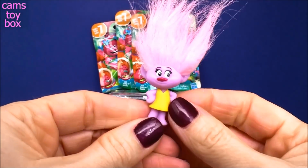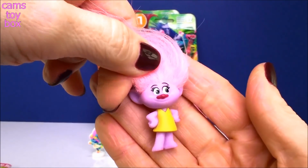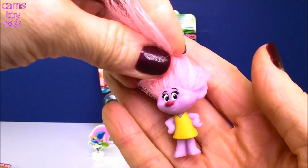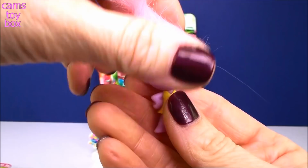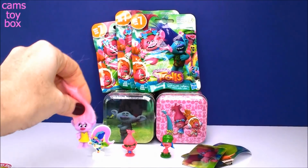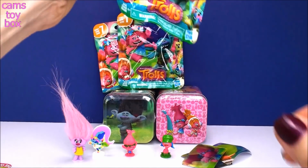They look like completely different trolls when they turn color. You wouldn't even know this is Moxie Dewdrop, would you? She's a totally light lavender color now. So she started out that really dark color. And check her out. You wouldn't even recognize her, right? Isn't that cool? I love this new series. It's super, super fun. All right, let's see who we get next.